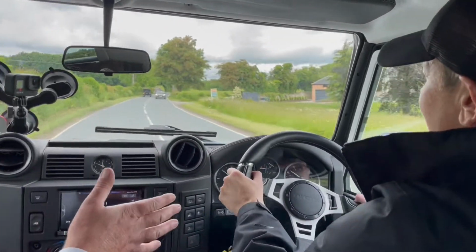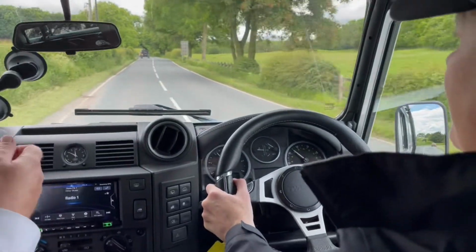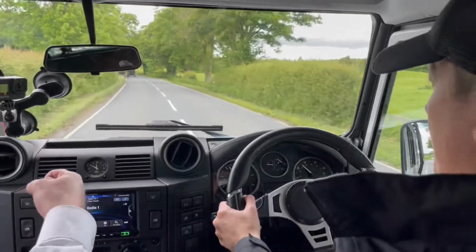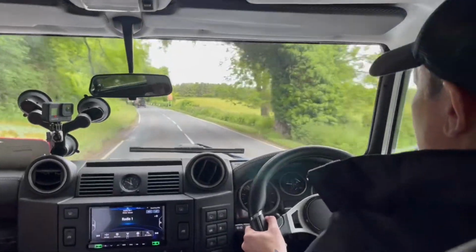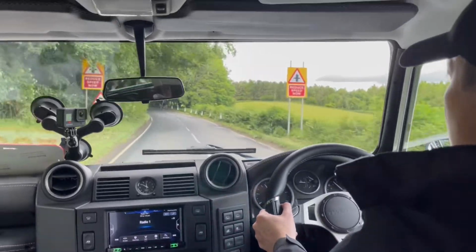But the reason why we put the smaller steering wheels on it is so you can actually get a bit more of a feel of the car. Because the standard steering wheel is like a bus steering wheel, bit bigger, bit wider. We put the smaller ones on just so you can get more of a feel for the car, the sensitivity of the steering and stuff, and just, like I say, general feel of things.